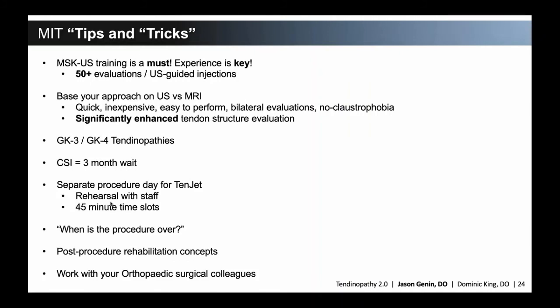And I'll say, a lot of us don't come from a surgical practice, right? We're primary care sports medicine docs, so your staff may not either. So if you have a procedure room that you're doing this in, or surgery, you're going to want to rehearse as well. Let everybody know the steps of the procedure. Even put it down on a piece of paper and say, here are all of the steps. And we say this seriously: think like a surgeon, work like a surgeon.